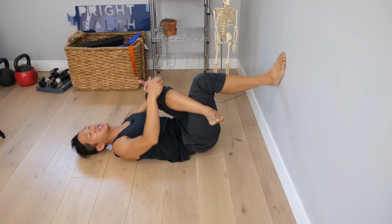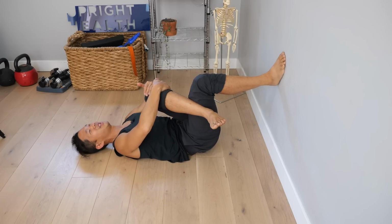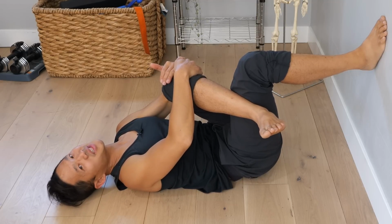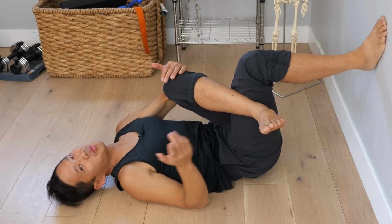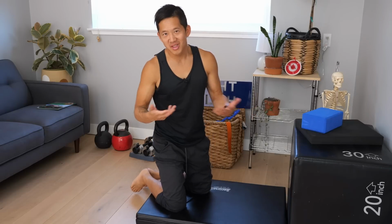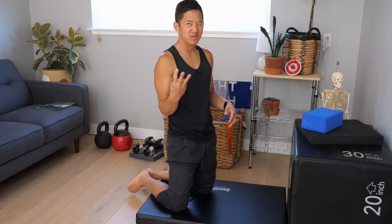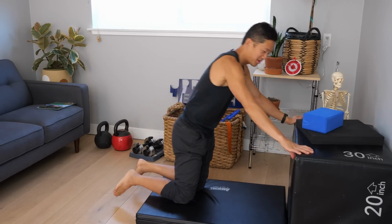Okay, hang on, I got to do this left side because now I'm a little bit lopsided after that demonstration. And if I let myself remain lopsided, I will end up with a pretty strong pelvic rotation. Now, depending on how you're counting, I've already given you 3 stretches, but I have another stretch to show you, which is going to be for your hamstrings.